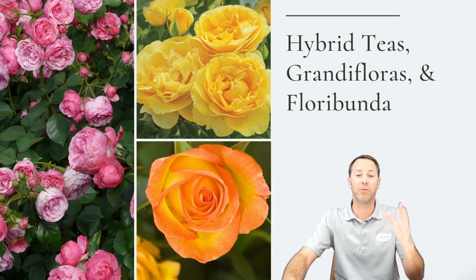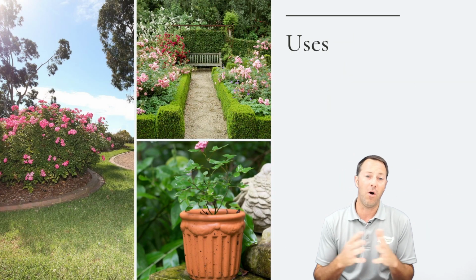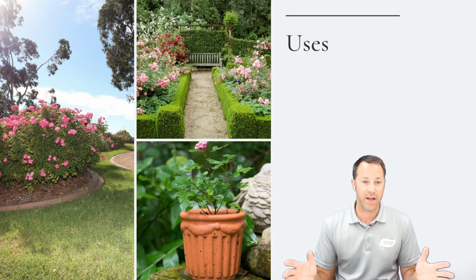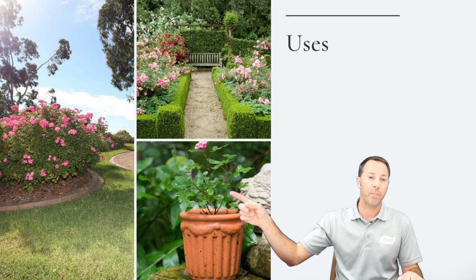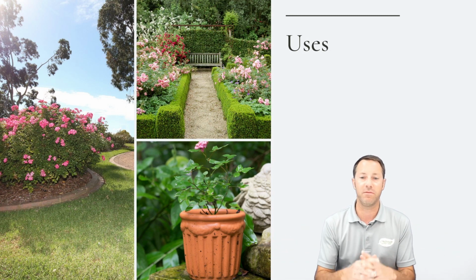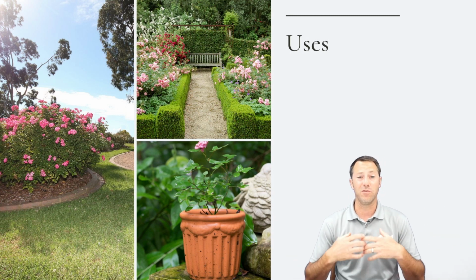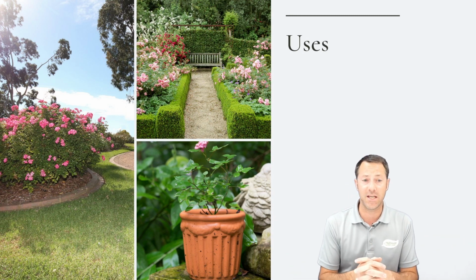But hybrid teas, grandifloras, and floribundas are kind of the next group. Now, where do we use these? We can use them all over the landscape. They're great in the landscape. And you can see that far picture over there. Mass plantings. I love mass plantings in the landscape. If you've got space to cover up and you want some shrubs, shrub roses are going to be very, very easy, low maintenance.